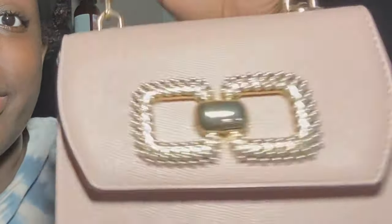This purse was actually a gift to me from my boyfriend. I really like this purse. I haven't worn it yet either. But the inside and all that stuff, I really don't have nothing pink to match. I don't really have nothing to match with this one, but probably some blue jeans or something.